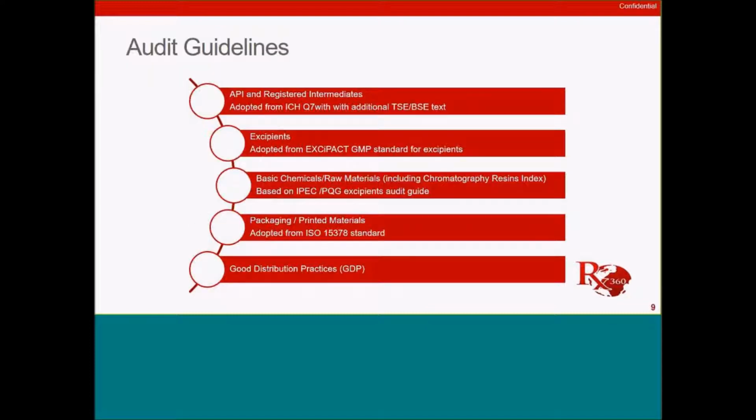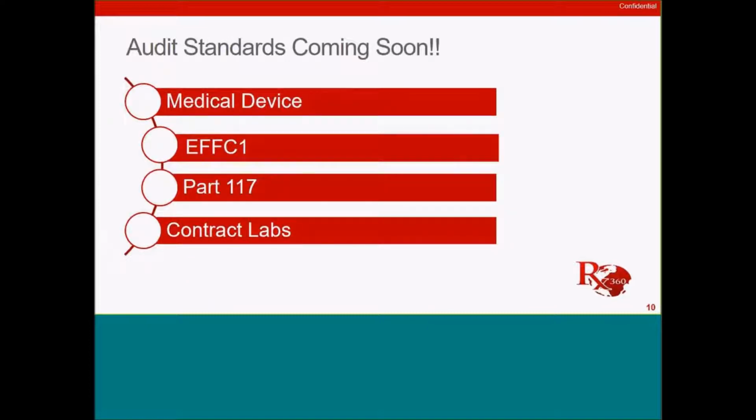Audit Guidelines: API, excipients, basic chemicals and raw materials, packaging, printing materials, and now we are actually doing good distribution practices. We've already done 4. Some of the audit standards that we are working on creating, coming soon, is medical device. We started a medical device sub-team that is working on the audit standards in several other projects. EFFC1, Part 117, and Contract Labs are just some of the audit standards that we're looking to come soon.